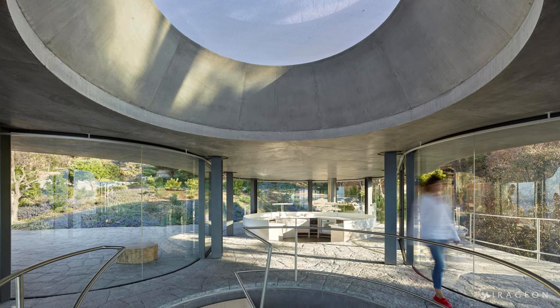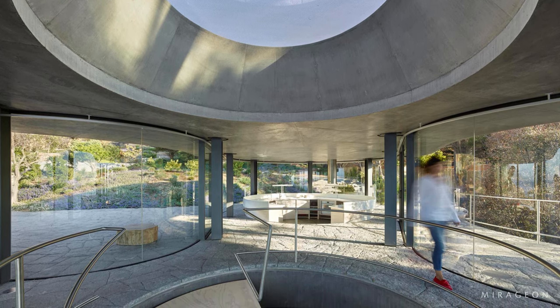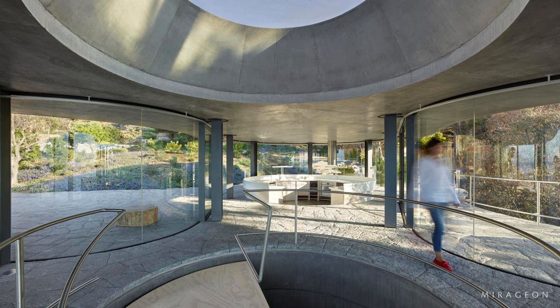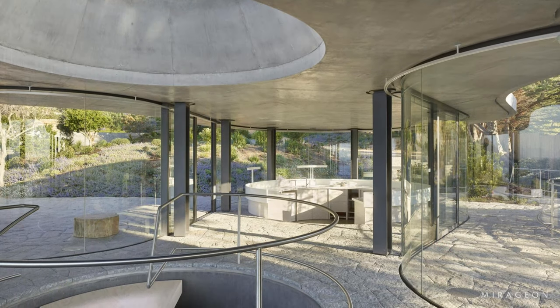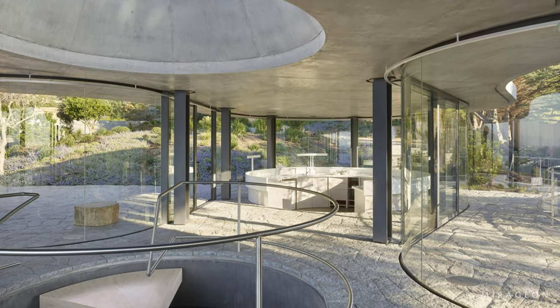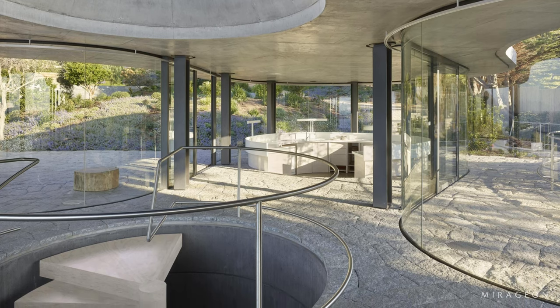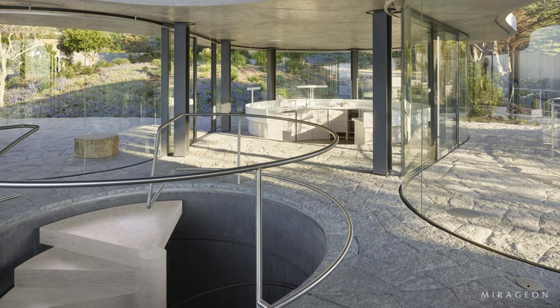When you are in the pavilion on the upper floor, the rest of the house disappears. Floor-to-ceiling glass enables the rooms to feel integrated with the natural terrain. Granite flooring continues outdoors, further helping the interior merge with the landscape.